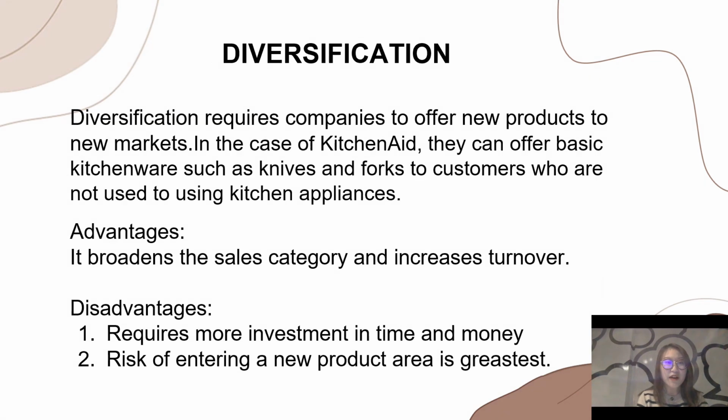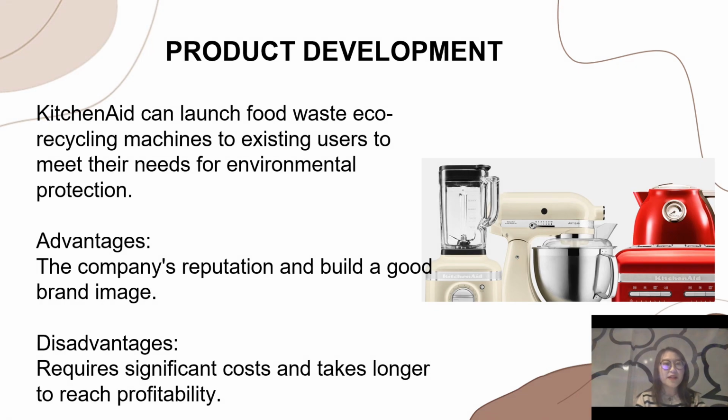The third part is diversification. Diversification requires companies to offer new products to new markets. In the case of KitchenAid, they can offer basic kitchenware such as knives and forks to customers who are not used to using kitchen appliances. Advantages are that it broadens the sales category and increases turnover. And its disadvantages are that it requires more investment in time and money, and the risk of entering a new product area is greatest. The last part is product development.